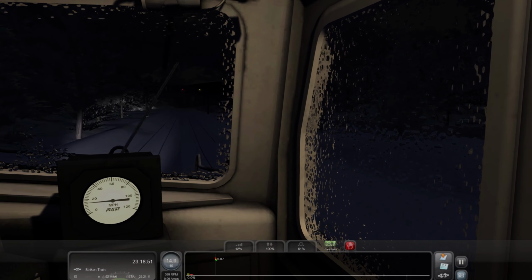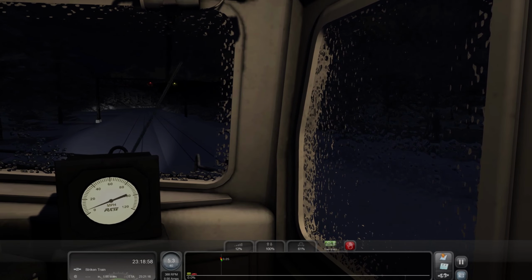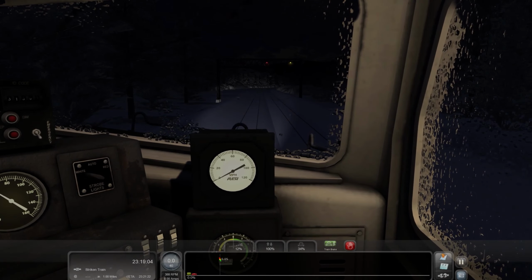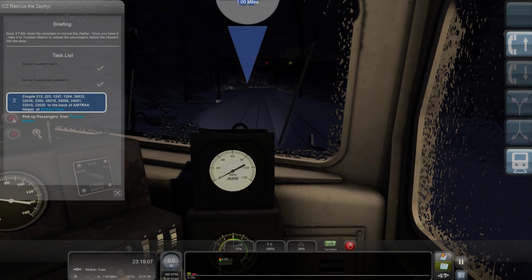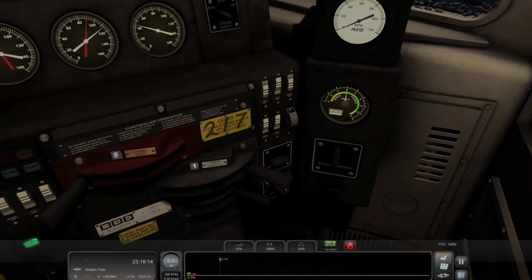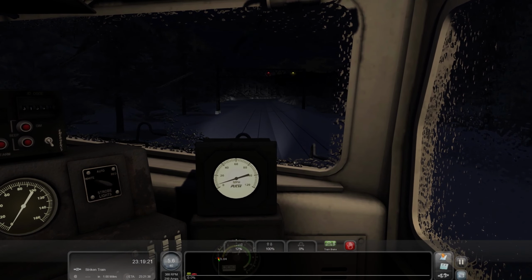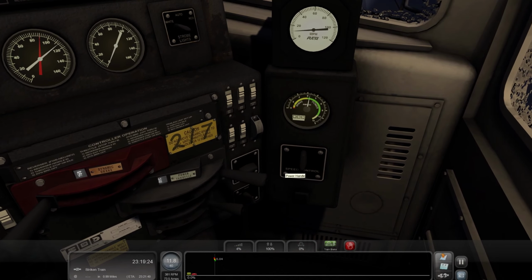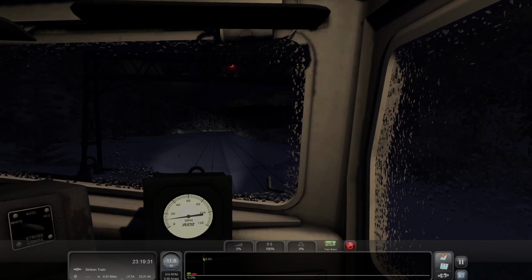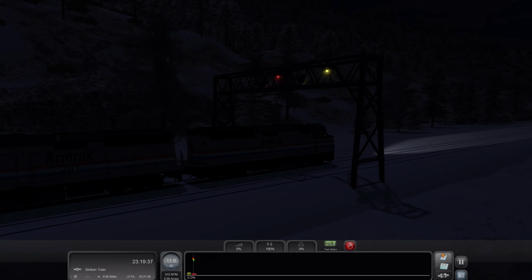Do got a stop signal over here. We do got a stop for it, so we want to make sure of that. There we go. Let's go ahead and request tab at danger, if it's going to even let us, because I don't think it's going to let us here. So it looks like it might just be a restricting, so we should be okay to go. So it's just going to be a restricting proceed. Restricting proceed. So we got our train coming up in about a mile here. So we ended up calling for the signal, but it ain't working, so I don't want to run it.